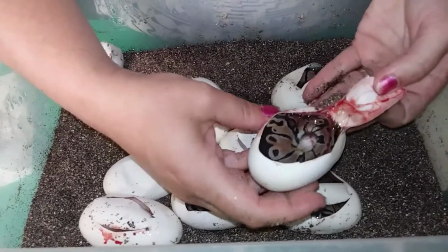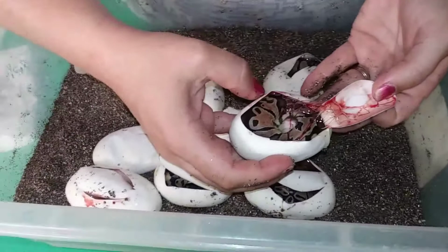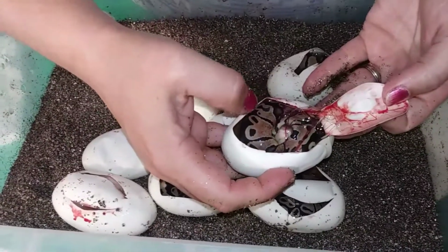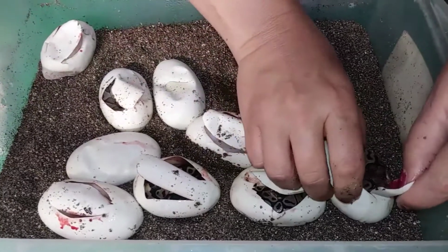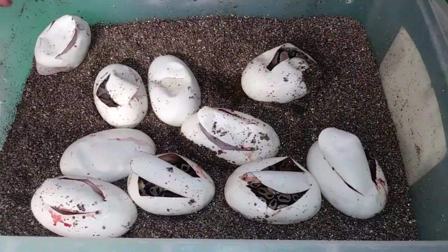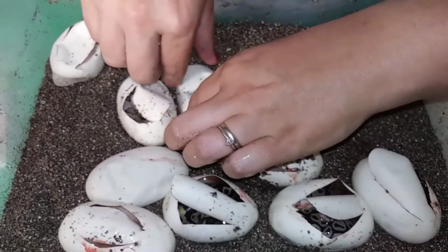Well, looks like we just got a normal here. There it goes. Yep. Tucked right up in there. All right, there we've got 2 left. This one here.